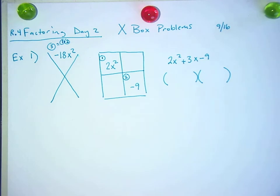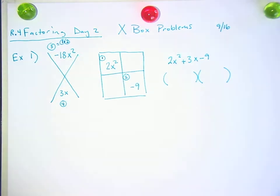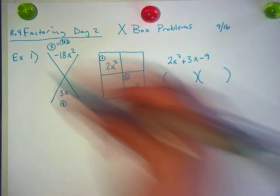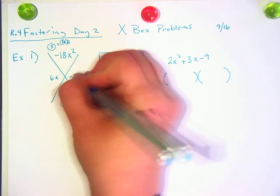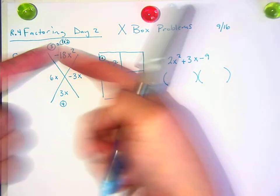Okay, the bottom number is that middle number, that 3x. All right, so now we're trying to find two numbers that multiply to get negative 18x squared, but add to get 3x. And remember, if I'm going too fast for you at home, just pause the video. You are capable of that. Anybody think of two things that multiply to get negative 18 but add to get 3? Yeah? Crystal? Tell me. 6x and negative 3x? Yeah, so if you take 6x and you multiply it by negative 3x, do you guys see how you would get negative 18x squared, but they would add to get 3x?